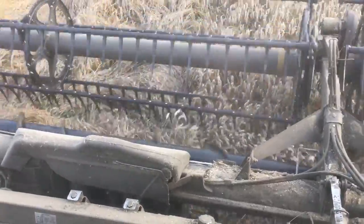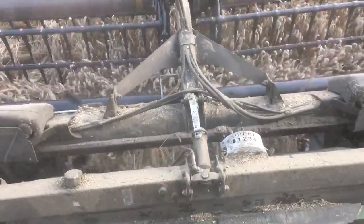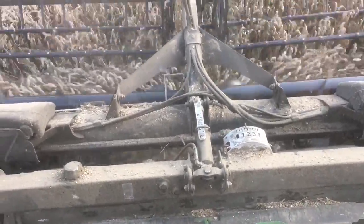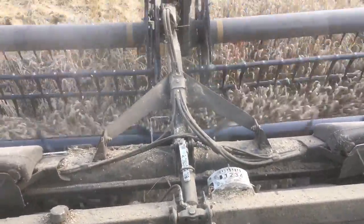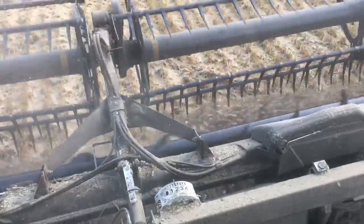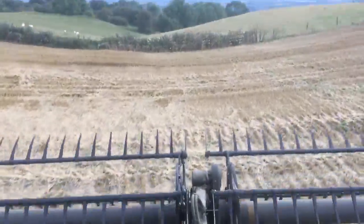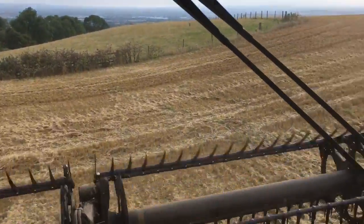We've got a little bit of laid crop here, so we'll just go down. That's that little white bar in the middle, A to D, A to D. So we'll just bring it back a little bit and lift that knife off the ground. And this is really one of the reasons why we bought this header. Just have a look at the stump there, so that we can actually contour follow the fields that we've got here.